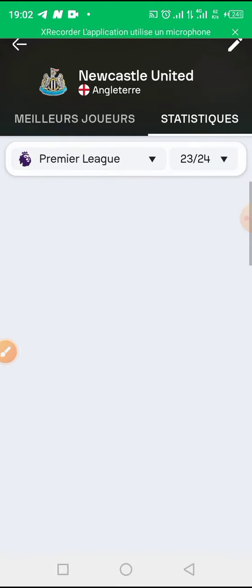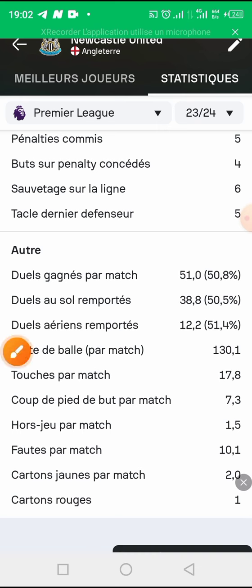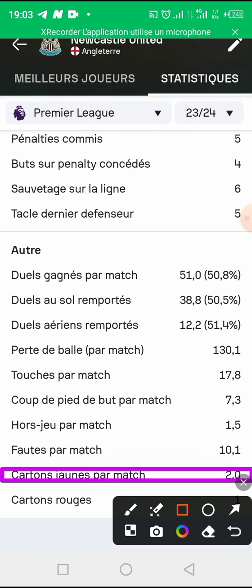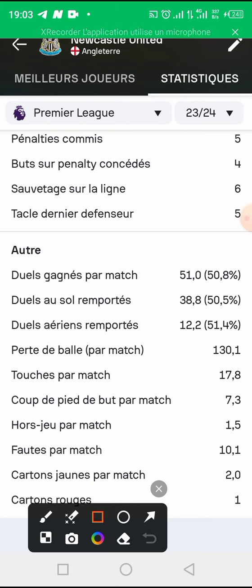We come to statistics, and we can see here that, make sure that the match you are going to select, the average yellow cards per match is 2 yellow cards. Here this shows the average yellow cards that this team used to get in every match. We can see that this team used to get 2 yellow cards per match. So it's good. If the average yellow cards in each match is more than 2, it's okay.